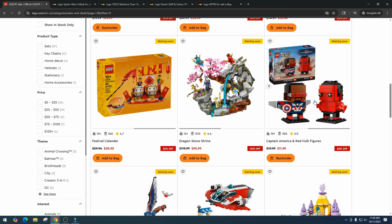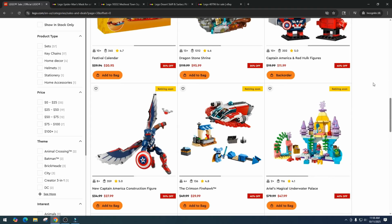You might have to part it out. Captain America might pull in 10, but Red Hulk might pull in 20, 25. So I'd love to hear how you feel about this. That's a pretty solid price, 40% off already.